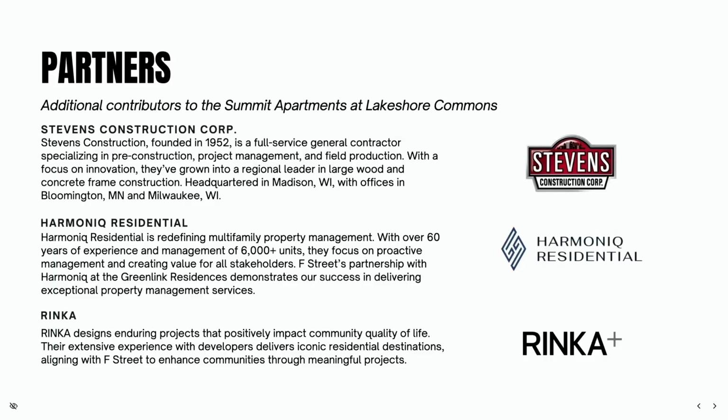Not just Oak Creek is a partner for us on this project, but also our construction team, Stevens, our property management team, Harmonic, and our architecture partners, Rinka. They're all teams that we've worked with before on successful projects in the past. Stevens broke ground on MF2, which is the first phase of the Summit Apartments, earlier this month. So we're very excited about the progress that we're seeing there.